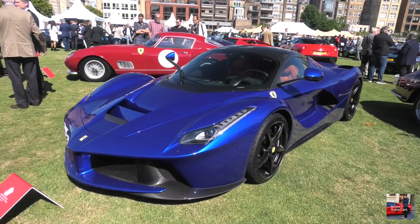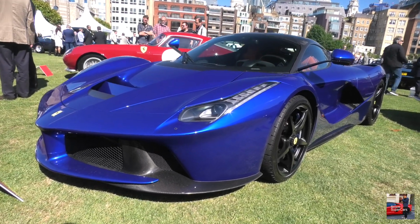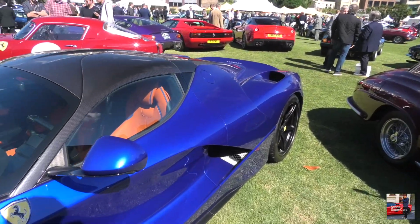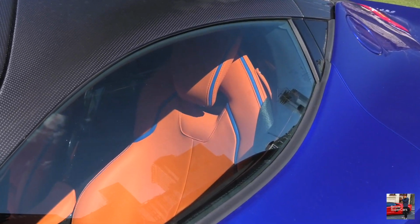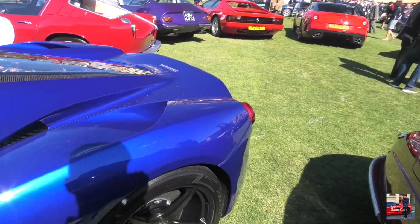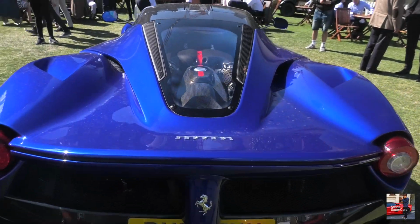So another highlight for me is this blue Elettrico LaFerrari. Again, I can't really say much apart from it is stunning in this spec, and I've always believed it was a tan interior. However, looking up close, I actually think it's orange, which makes it even better. And I last saw this car in 2016 in Graypaul's Ferrari showroom, so it was only through glass, so it's awesome to see this up close.